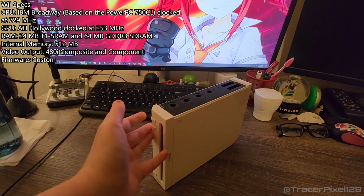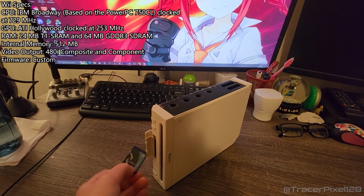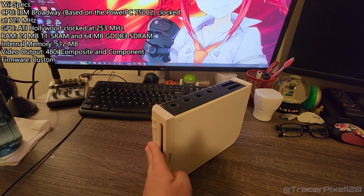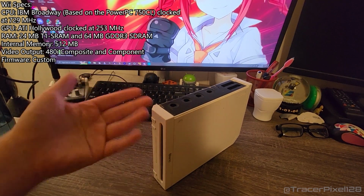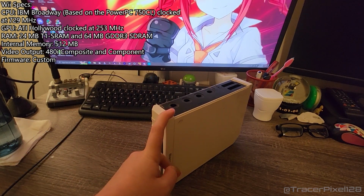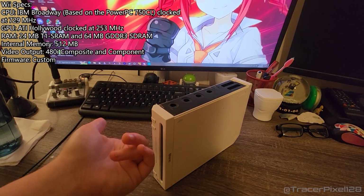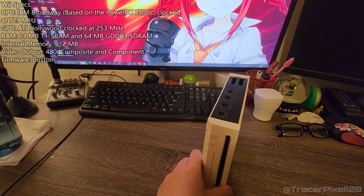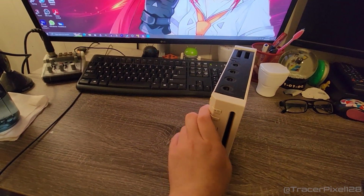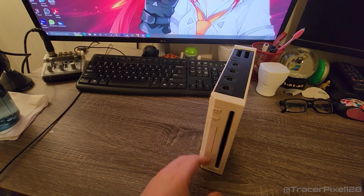It has an internal memory of 512 megabytes, but I have a 1 gigabyte SD card in here. There was a 2 gigabyte, but I put that in my DSi. It has a video output of 480i, composite, and component, and it runs a custom firmware. Of course. Power button, reset. And behind this little door here is the SD card slot and the sync button for syncing Wiimotes.